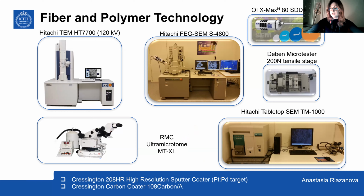So you've just heard a little bit of the introduction and why and how we can use the different fascinating electron microscopy techniques for our research. And now let me give you a little bit of a closer overview of the facilities which are available at the KTH. And I would like to start from the node which is located at the CBH Fiber and Polymer Technology Department.